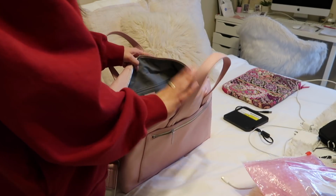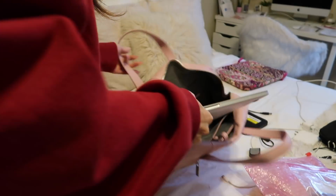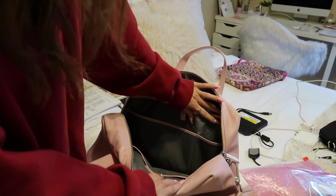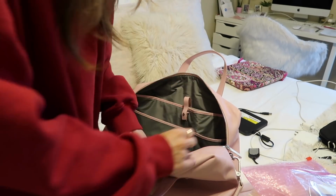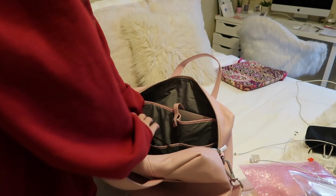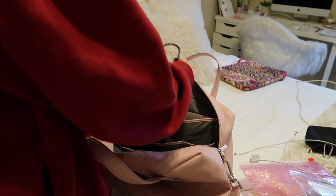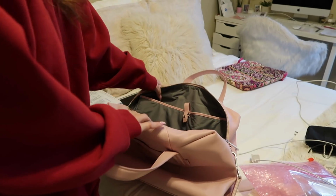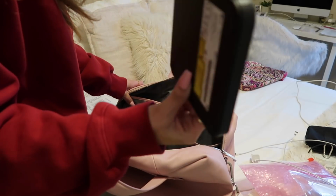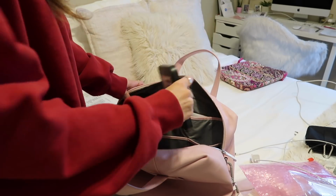So now we just need to actually pack it. First up is the laptop, which there is a nice little place for right here. And look at that, it fits perfectly. But I've got a little pocket right here. I'm going to use that for this little kind of stuff. So I've got that there. I'm going to put my AirPods in there. Use the big pocket next to it for my DVD adapter. It looks like this, and you put DVDs in it and then you plug it into your laptop.